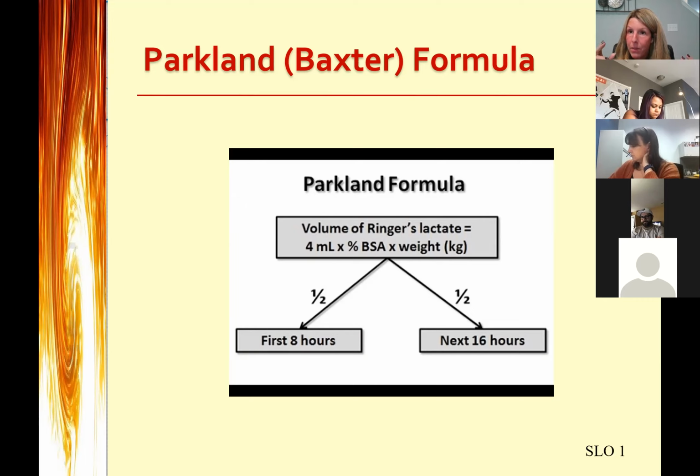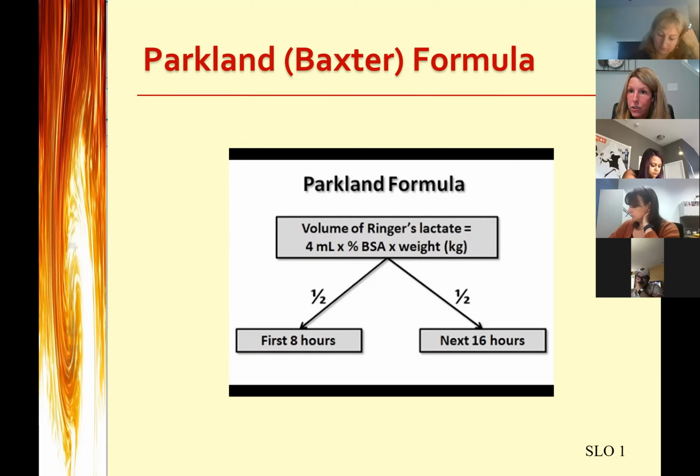So as we're bolusing them this fluid, it's going into the intravascular space initially, because that's how we're administering it, is IV. We're just trying to maintain their blood pressure while that fluid keeps moving out. We keep giving it in. We're trying to maintain that blood pressure until this emergent phase resolves.